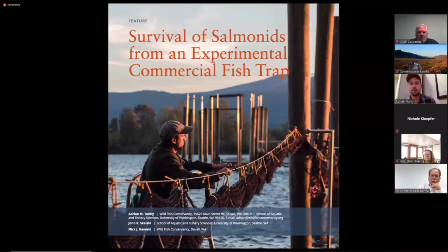So we published our work on post-release survival of Chinook and steelhead last year. This is peer-reviewed, published work in the Journal of Fisheries. And this is for this old design, our prototype fish trap design. And since then, we have made improvements.